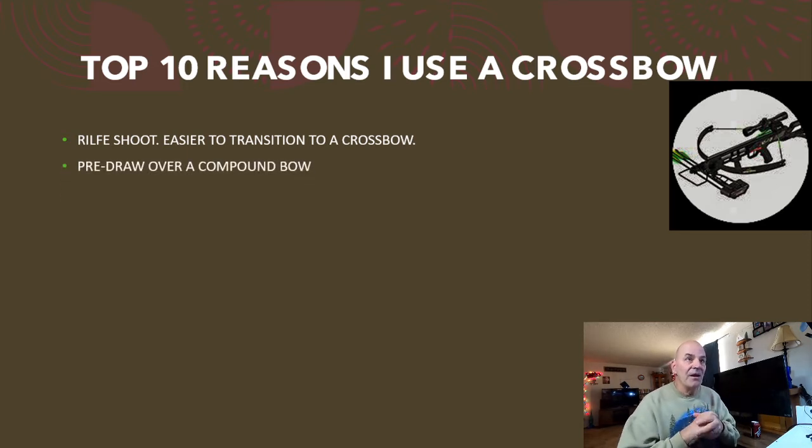Reason number two, when you're in a tree stand, if you're using a crossbow, you don't have to worry about cocking it. It's already cocked for you, or you cock it down below and hoist it up. All you got to do is just put it over that rail and pull the trigger. Whereas with a compound bow, if you're in a tree stand and you're sitting, now you got to stand up, draw the bow back, and take your shot. So you might have a better chance of being discovered with a compound bow than with a crossbow, pre-drawing it compared to not pre-drawing it.